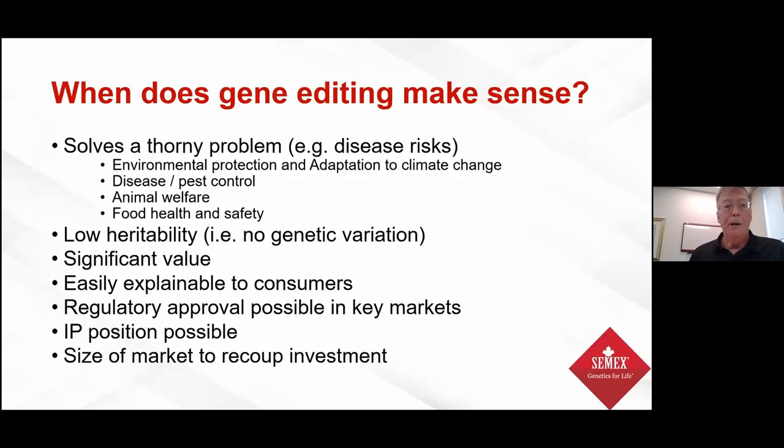So when does gene editing make sense? If it solves a thorny problem, like a disease risk. So there's environmental protections or adaptation to climate change, disease, pest control, animal welfare, food, health safety. Those are all great reasons. If there's a low heritability trait, or if there's no genetic variation, then you can't breed for it. So in that case, you know, you could consider gene editing.